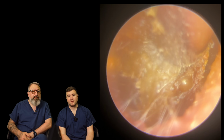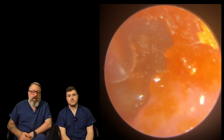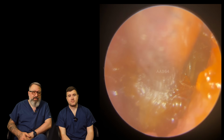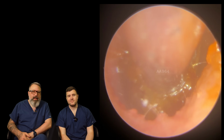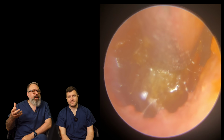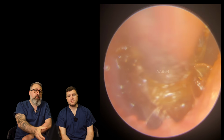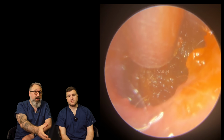So this patient's mine. Lovely gent came through, actually watches the channel as well, and he came through because he's seen this on YouTube, and we can see this really thick, very sticky type of earwax, which is why I've opted to put a little bit of olive oil in there. It does make a massive difference as well.